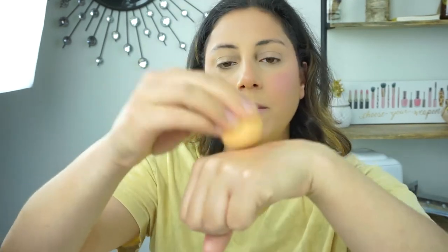Oh my God, beautiful. Put some more on the back of my hand and then pick it up with a beauty blender. That's how I see them doing it. Picking some up on a beauty blender and just moving it around so it's not too concentrated. Oh my goodness. Why have I not done this sooner?